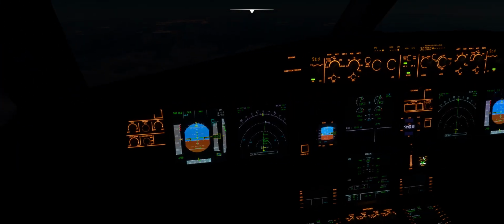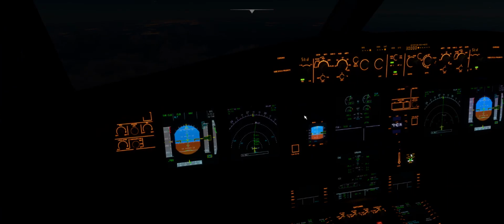Lots of other things available in this. I don't use Navigraph for the minute. It's just another tool that would probably waste my time when doing this flight, so that would probably help actually if anything, but at the minute I don't bother with it.